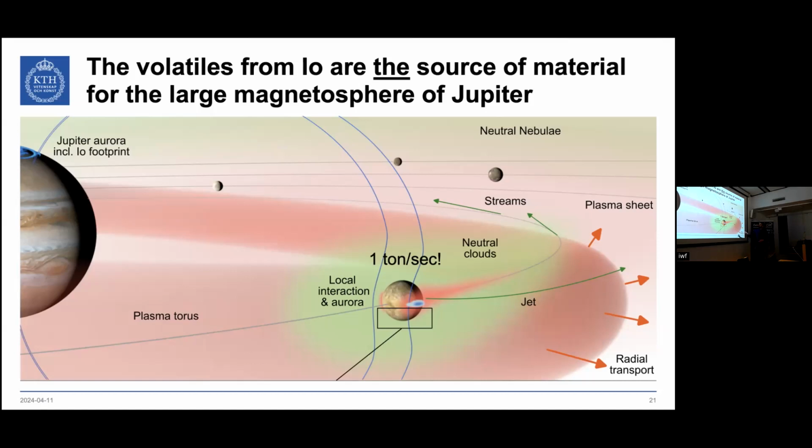And after some time, these neutrals are ionized by mostly impact ionization, and then they are connected to the magnetic field of Jupiter. So we're deep inside the magnetosphere, and they co-rotate with the magnetic field in 10 hours, the rotation period around the planet, and build this plasma torus, which is shown in red here. And other processes can build fast neutrals.